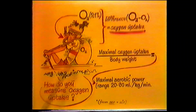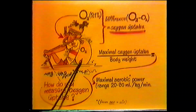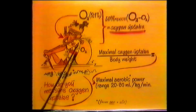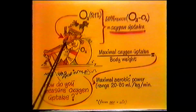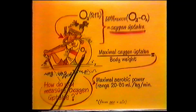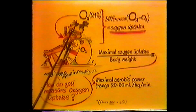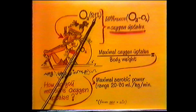Here we have created a system for the rower where we collect his used air here. We have a tube from this bag up to a mask. The mask gives him the possibility to breathe in fresh air, but all the air he blows out, we will collect in this bag. We know that in the air you breathe in, we have around 21% of oxygen.